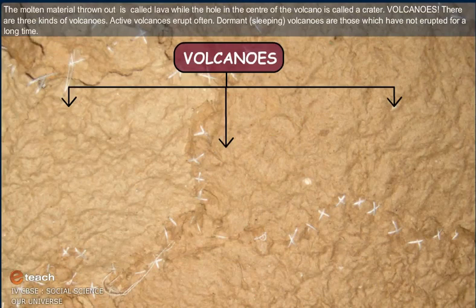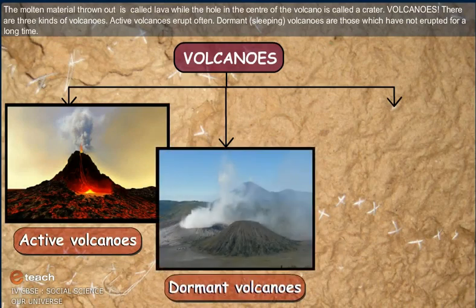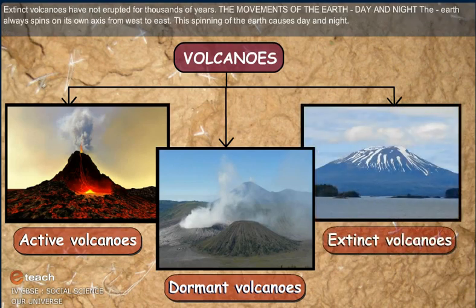Volcanoes. There are three kinds of volcanoes. Active volcanoes erupt often. Dormant, sleeping volcanoes are those which have not erupted for a long time. Extinct volcanoes have not erupted for thousands of years.